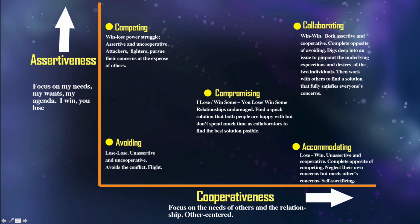Accommodating here is a lose-win. It's assertive and cooperative, the complete opposite of competing up here. The person neglects their own concerns but meets the concerns of others. And then we see here competing is a win-lose again, and avoiding is lose-lose. It is unassertive and uncooperative, and the person avoids the conflict. The person leaves.